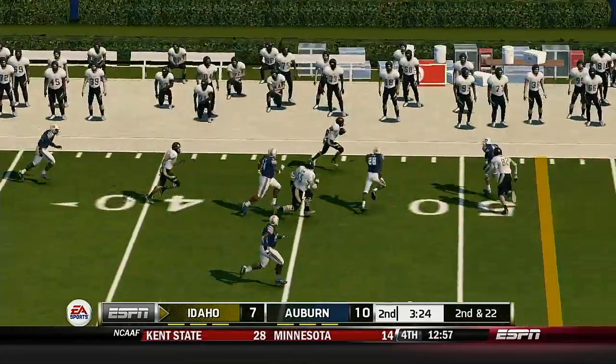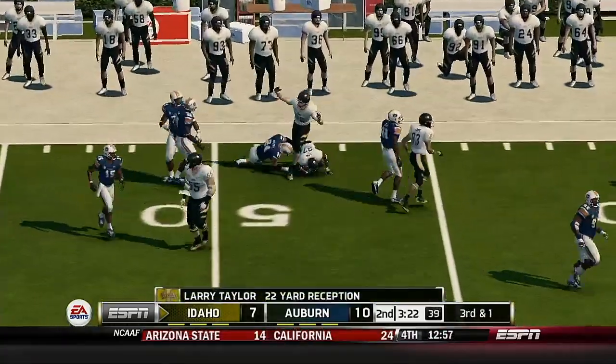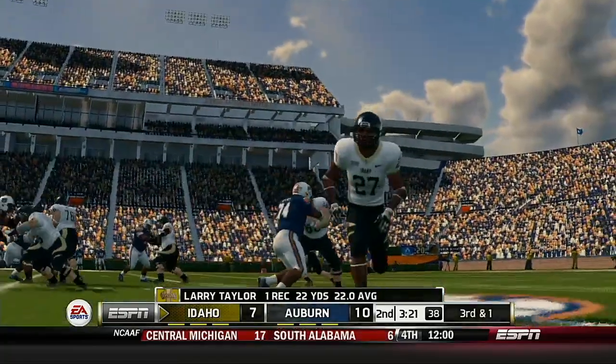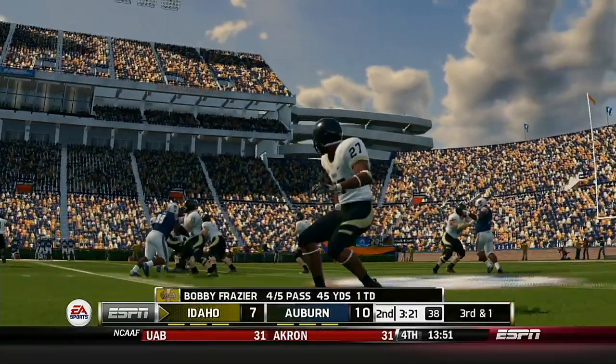Dumps it out left to the running back. And he's tackled right around the 48-yard line. So they pick up quite a few yards on that play, Kirk. Well, that was an excellent route, and he did a great job of holding on to the football.